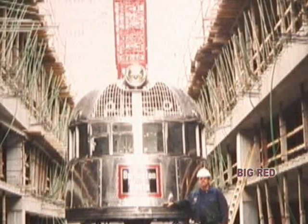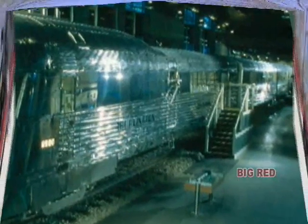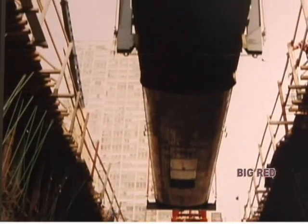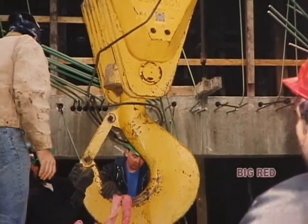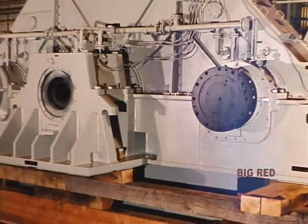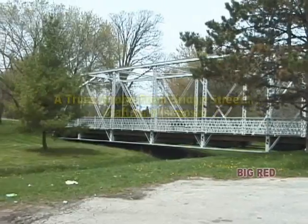Big Red is understandably proud of these accomplishments and is pleased to have helped the Museum of Science and Industry to restore the train and to upgrade this valuable and unique exhibit. So far, we've seen Big Red demonstrate its expertise in handling very large and heavy but sturdy objects. Yet Big Red Machinery Movers has also successfully handled objects which could be damaged by moving them. Consider Big Red's relocating the former Bridge Street Truss Bridge in Grafton, Wisconsin.